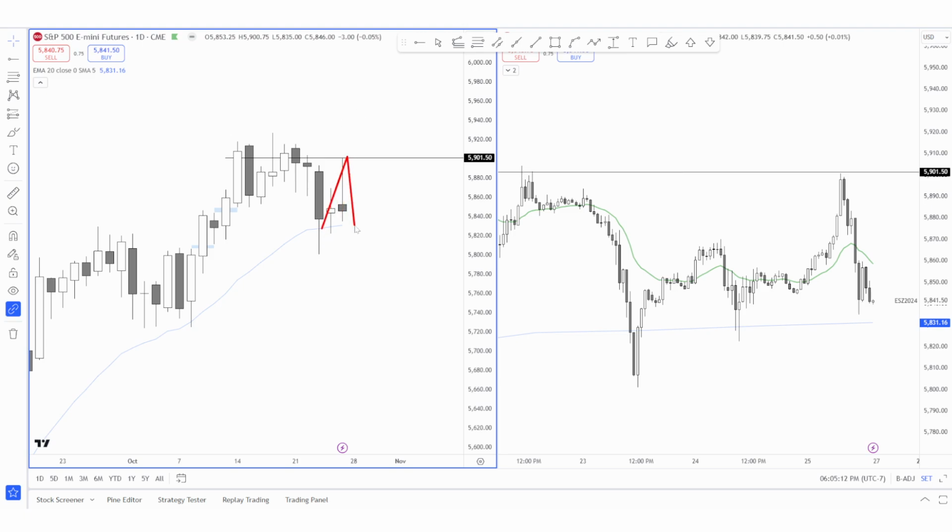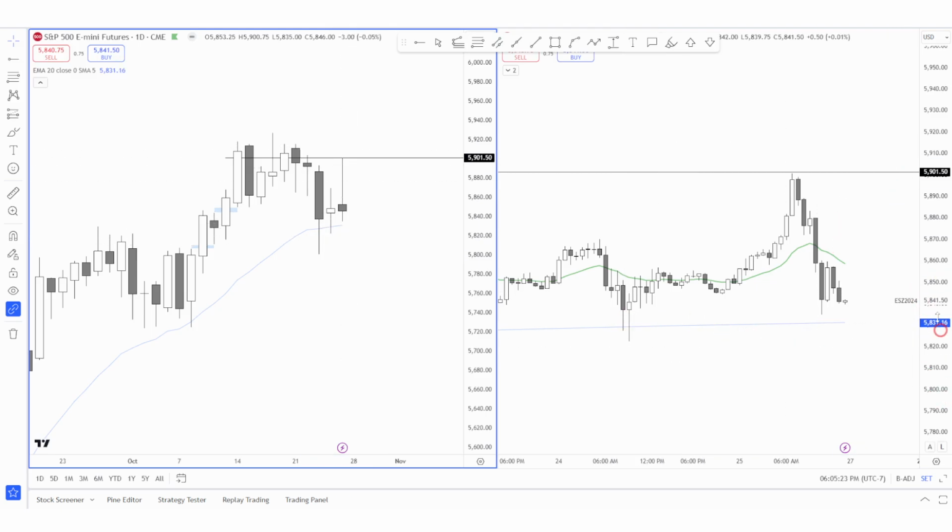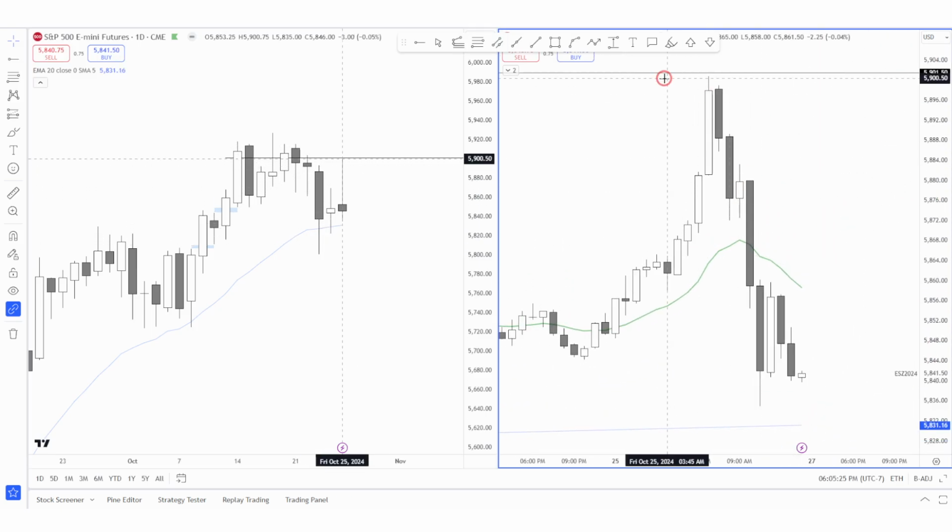Yeah, so we rallied, sold off. Here's that rally on the 45 minute. Leg one, pull back, leg two, pull back, leg three, pull back, leg four. Oh, something interesting about this rally I just caught in the 45 minute. I'm gonna zoom in. Look at these bars.